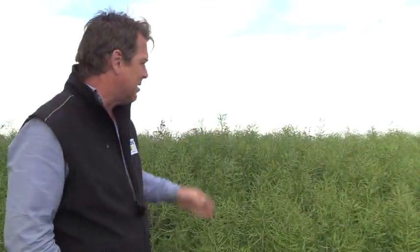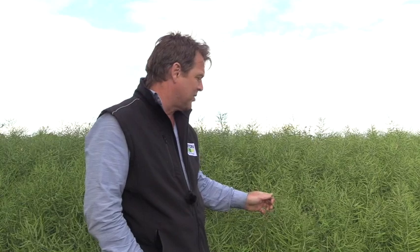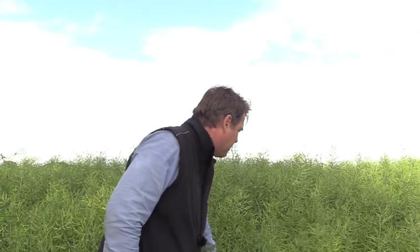Good afternoon. This is Architect rape, drilled August the 28th, direct drilled. The interesting thing I find when you're using AminoA on oilseed rape, compared with using it on a cereal, is that on cereals you don't really see the difference until you put the crop over the weighbridge, where it's perfectly evident. With oilseed rape, when you're putting AminoA on it, you come back 4 or 5 days later and you will literally see the crop has leapt in biomass. The plants will have come thicker, the branching will have extended, and the podding on here is more.